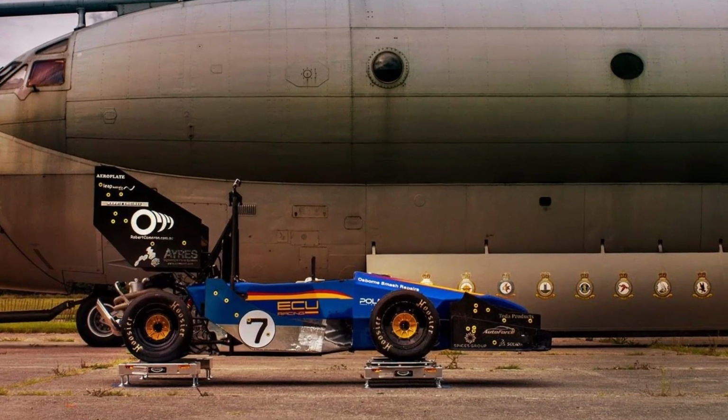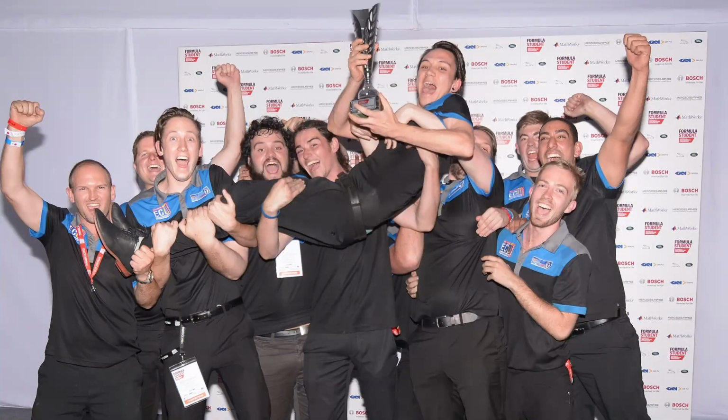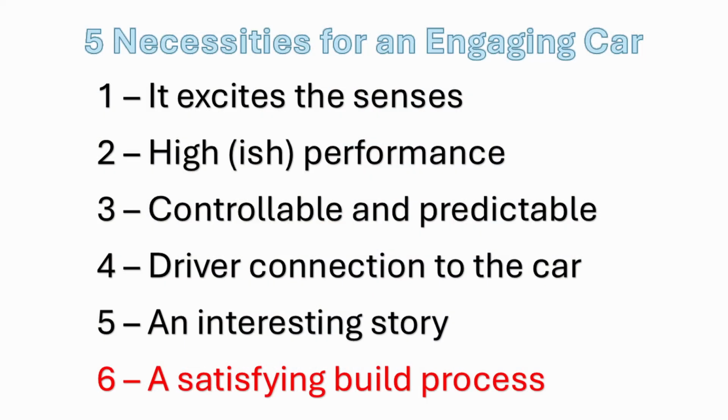If you go down to ECU Racing and you talk to the people involved and you mention just the name Habibi, they'll be thinking of a car that digs up a whole heap of history of triumph and tragedy. The car has a story beyond just the machine and the parts and the assemblies. It goes right to the people that worked side by side to build the thing. And that really gets us to number 6 on our list of top 5 things that make a car engaging. And this one's special for those that when we're going to create our own cars. And that is the process itself needs to be engaging.